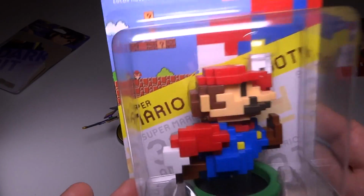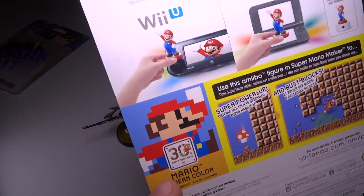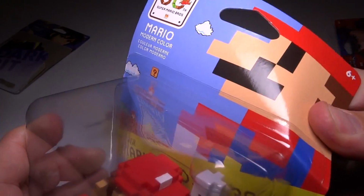This is my preferred Mario for 8-bit. The packaging just, you know, again, looks awesome in every possible way you can think of. Just makes you want to buy it, maybe just put it on a shelf and not even open it. But you know what? I'm going to open it. Let's go ahead and open this Mario here and check it out.